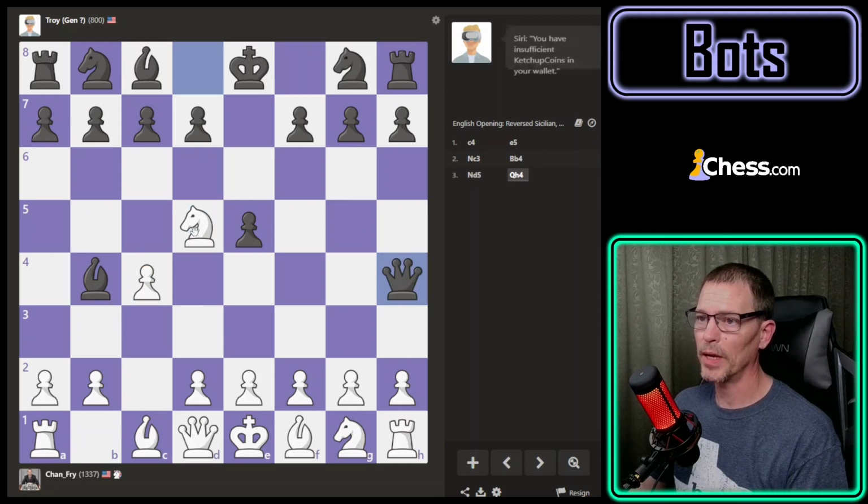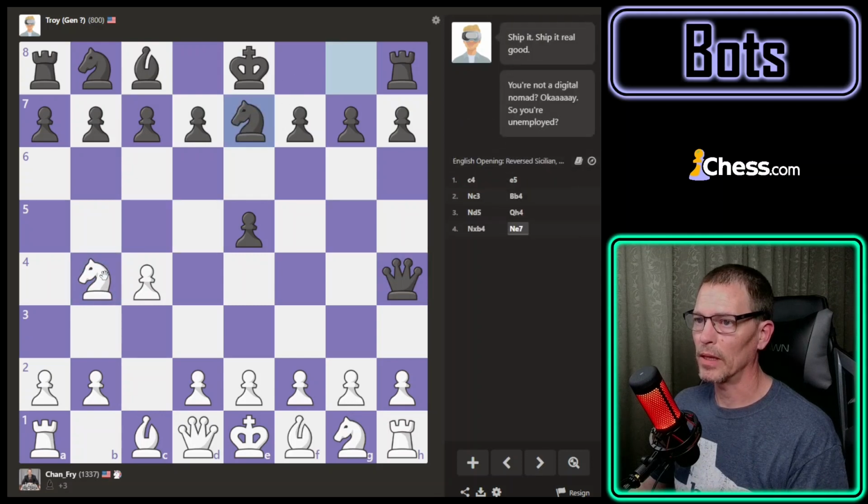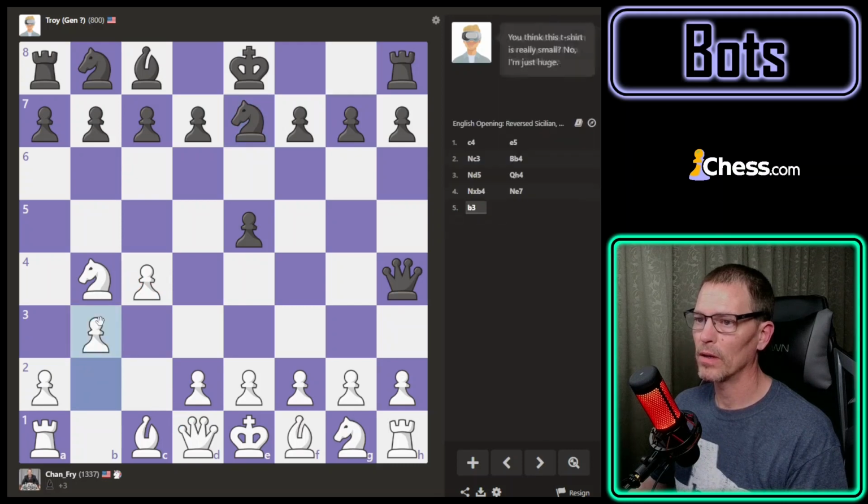Oh, they got the queen out. I can just take the bishop then, right? I think so. I think that's a free bishop. And then, let's see. Oh, that pawn's under attack. Should I defend it with this, or should I defend it with the queen? I don't know. Let's defend it with this pawn here.